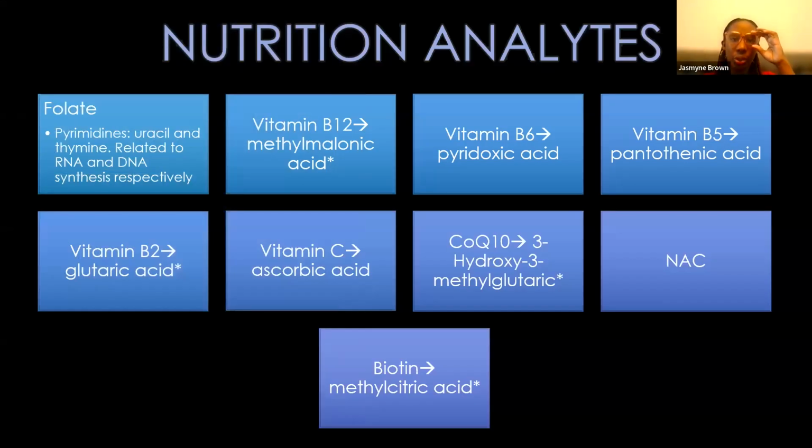Okay, so our nutritional analytes. In our pyrimidine section, these are the uracil and thymine, and are related to RNA and DNA synthesis, which is folate dependent. So when these are high in the urine, that tells me something's happening where these were not properly incorporated into DNA or RNA, and folate is needed. Vitamin B12 is assessed by the methylmalonic acid. B6, we're looking at directly, same as B5. B2 is looked at via glutaric acid. Vitamin C is looked at directly. We're also assessing for CoQ10, NAC, and also biotin.